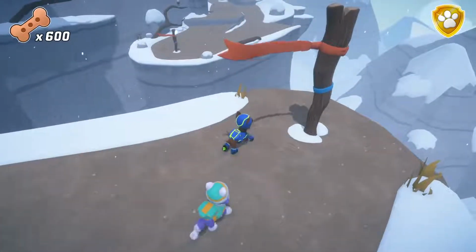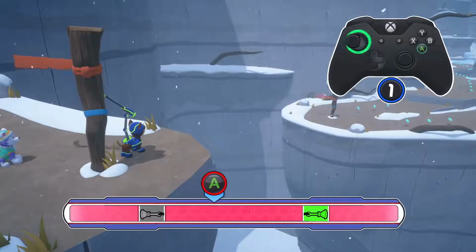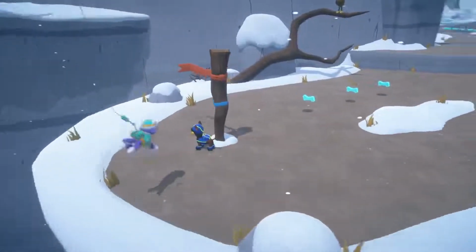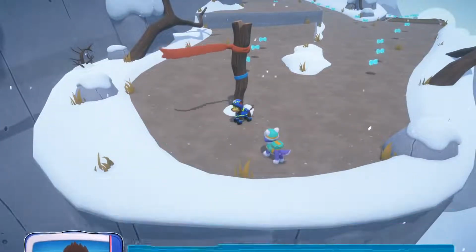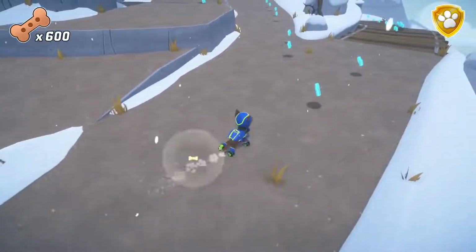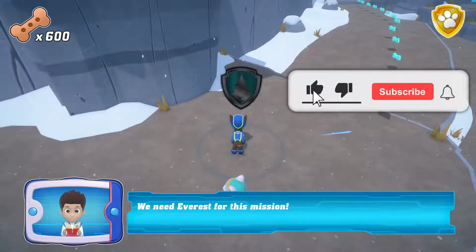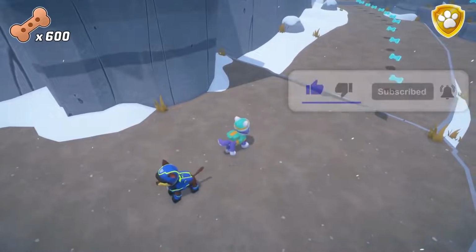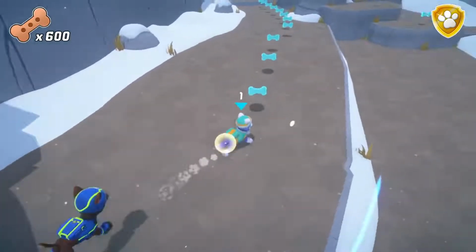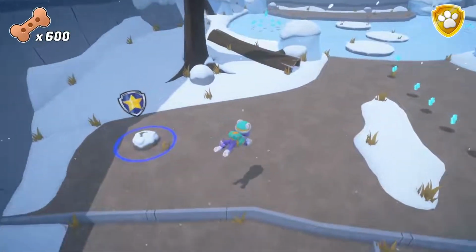Another canyon! Good job! We need Everest for this mission. Everest. Chase.